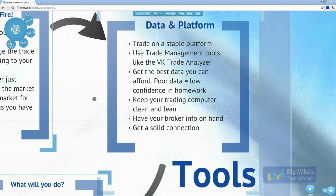So getting a solid connection, I mean, imagine you've got a solid trading platform, good charts, good everything, you've done your homework, everything's great, but you're trading on a 700 kilobit per second line. You'll feel it. You'll feel that it takes 1 or 2 seconds from the time you click until the exchange or the platform confirms that trade for you, and that's going to take away from your confidence. So having a solid connection is an important factor.